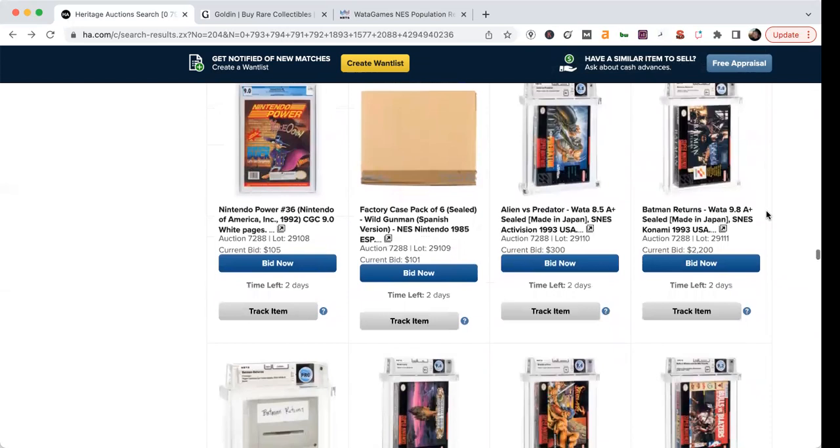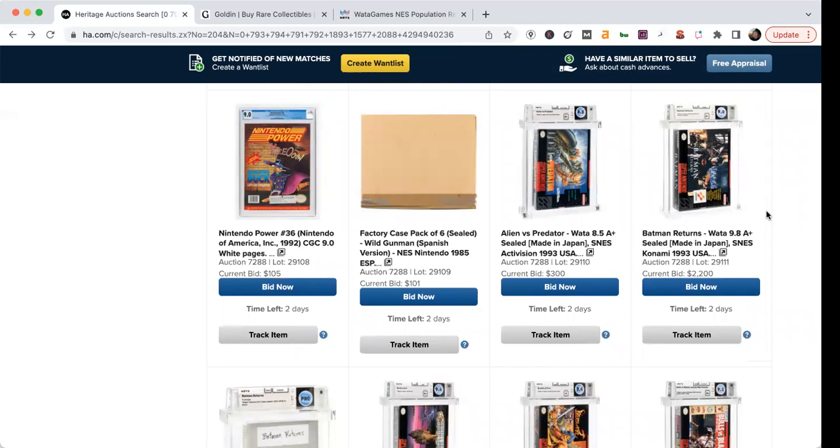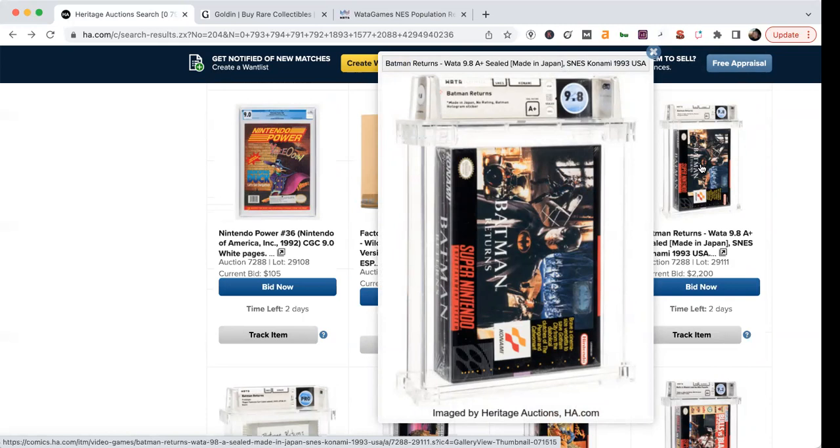Batman Returns 9.8, made in Japan. That's insane. That's cool as shit. The Batman hologram sticker, that's even cooler. That's one of those random no-rating Josh purchases right there. Man, you're talking up stuff I need, bro.